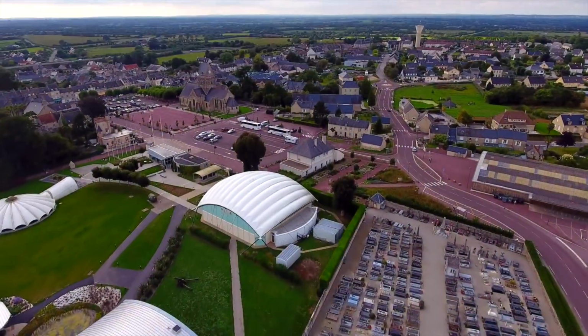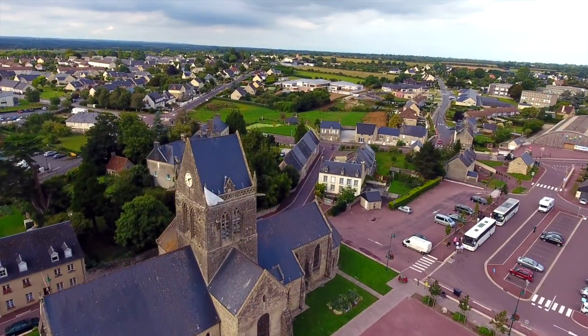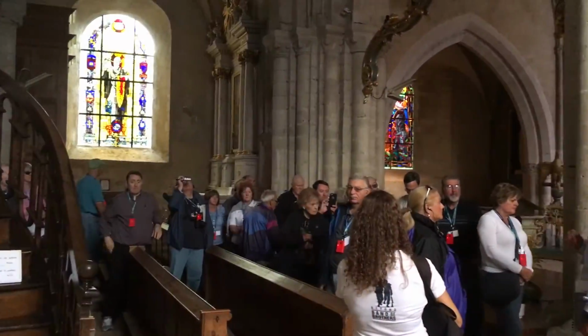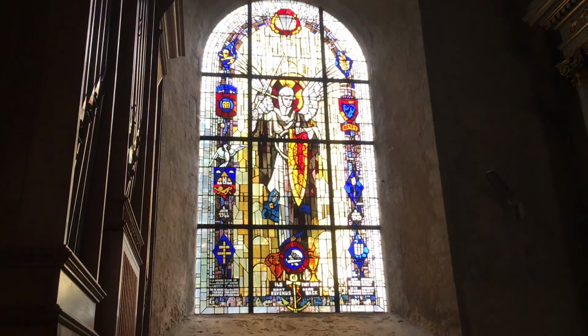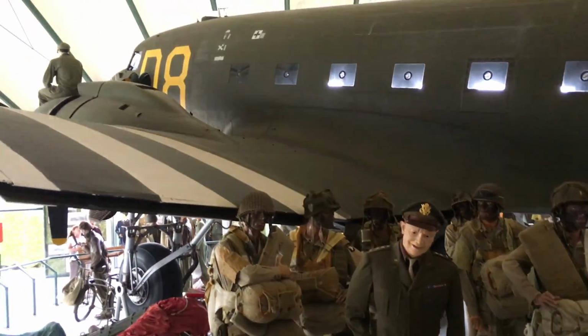Next, Sainte-Mère-Église, one of the first villages to be liberated on June 6, 1944. Paratroopers parachuted into this village and overtook the Germans. One of our paratroopers, John Steele, supposedly got hung up in the steeple of the church and was finally cut loose and brought in actually by Germans. Craziest thing. They have stained glass inside to commemorate what happened there.